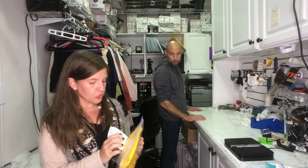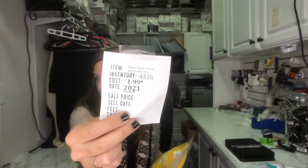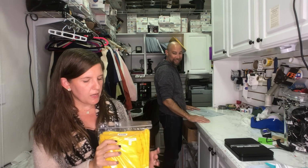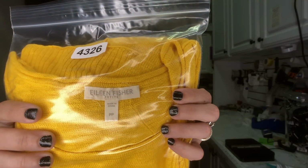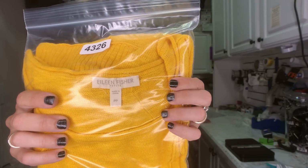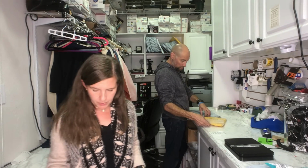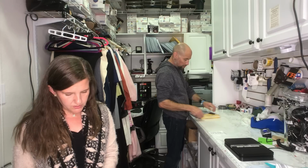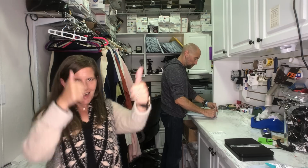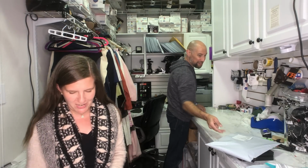Y'all, this is Eileen Fisher, and I just want you to recognize a couple of things here. A, I paid $1.99 for it, so I did find it at the thrift. All y'all that say I'm not finding this stuff at the thrift, I am. And all y'all that say I can't sell Eileen Fisher Petite. Okay, this is as petite as it gets. This is an extra extra small petite in Eileen Fisher. It's a slub knit yellow sweater top. Listed as Eileen Fisher size petite yellow short sleeve slub knit handkerchief hem sweater, sold for $30. Yes, I can't believe I didn't keep that. I must have wanted to try it on, and then I was like, don't let me try it on.